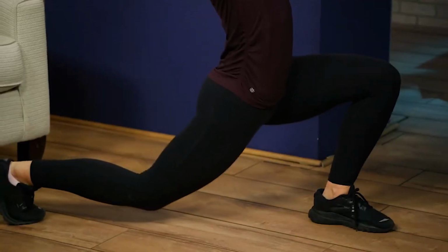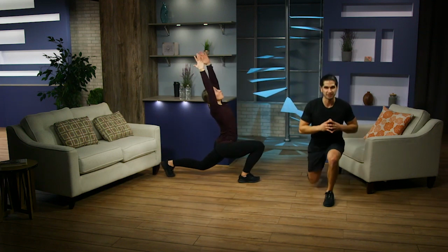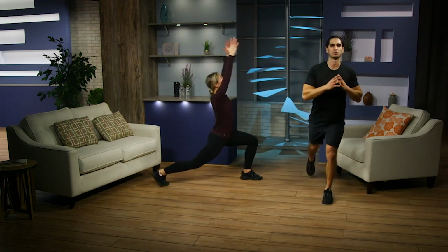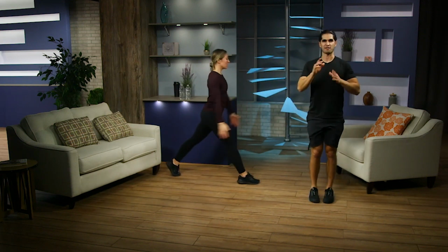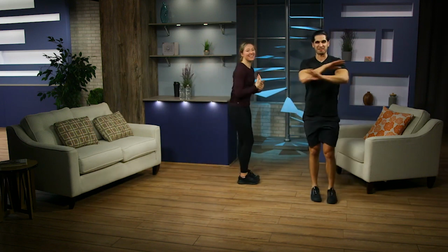Breathe through this, okay? Breathe. Try to pay attention to where you're holding tension too. If you feel like you're holding tension in your shoulders, try to relax your shoulders. If it's in your low back, try to relax your lower back. We have about one more movement left. One more repetition left, and rest.